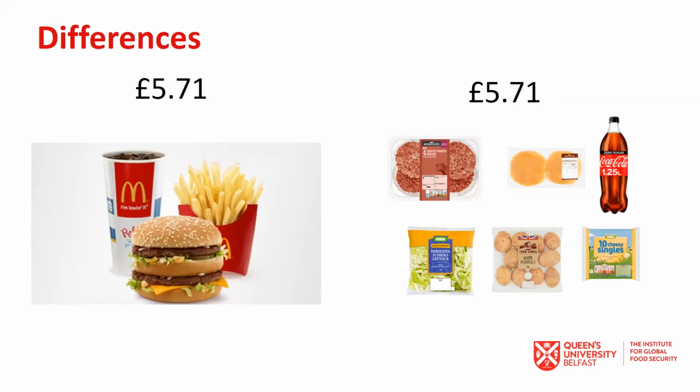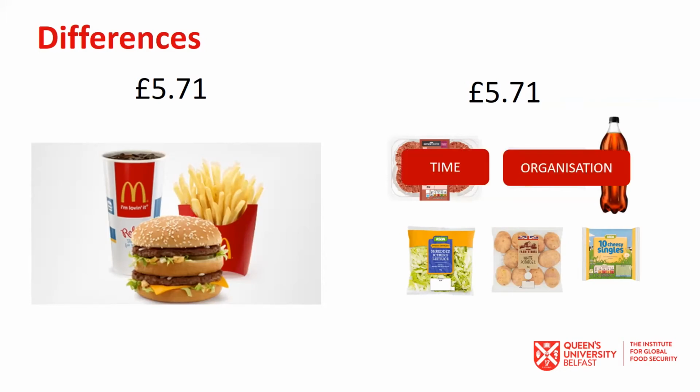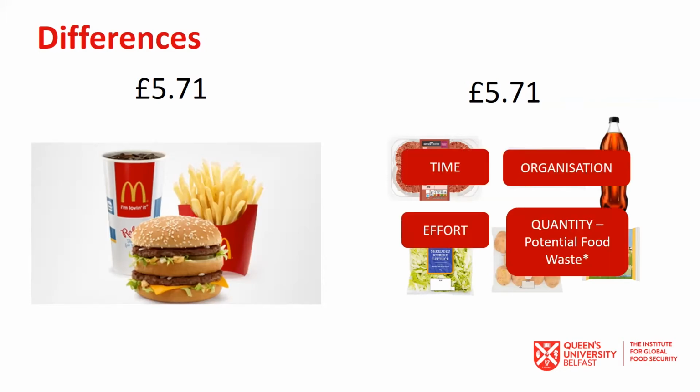And of course you can, but what are the differences? So time, organization, effort, quantity. So there is the potential for food waste. And then this is the extra element we want to highlight: what you do with the extra food. And then, depending on your subject, you can talk about the healthiness and maybe the different nutritional quality between eating a Big Mac meal from McDonald's and making it for yourself at home. And as I said, you can do this with any different food.